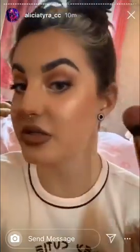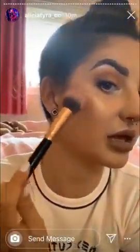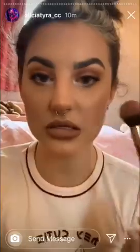And my last step is always more blush. So taking a little bit of blush into the nose, right up here on the cheek as to not dampen the highlight, I think is the way. Yeah, that's what I like.